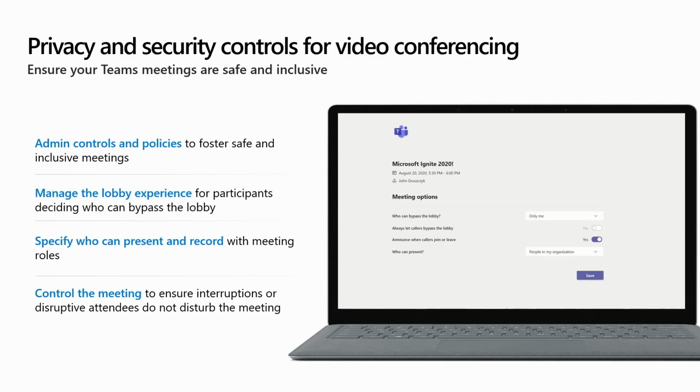So we have items like hard mute. For instance, if we need to have a complete hard mute on everyone in the meeting except for the actual organizer and presenter, we have that ability now to set that hard mute. It's especially helpful when you think of things like large meetings or presentations, especially in the education space. If a teacher or an educator is trying to give a lecture, we don't want disruption. So we want to be able to hard mute all those areas.